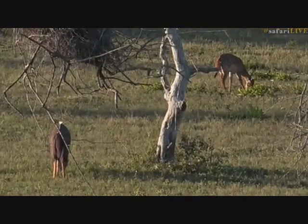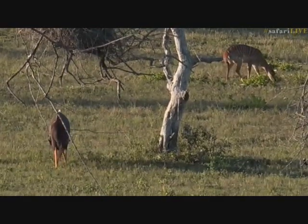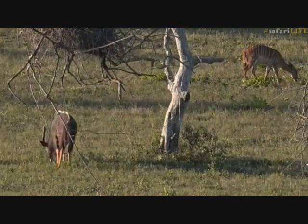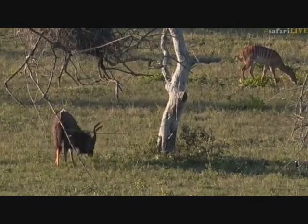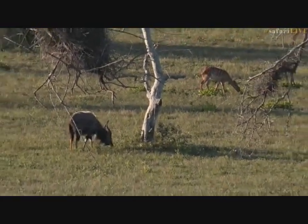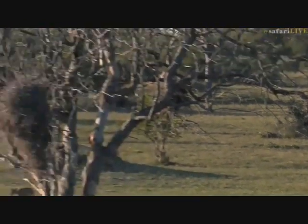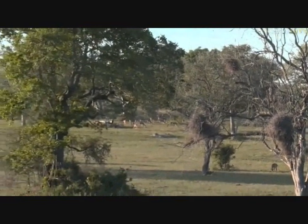There are some nyalas. One male on the left, one female on the right. Let me just check out what genus that is, Chris. There is an attempt at alarm calling going on that I don't think you'll be able to hear. It's quite far in the distance, but it's really not very serious and nothing else is having a go. So I think it's almost certainly nothing.